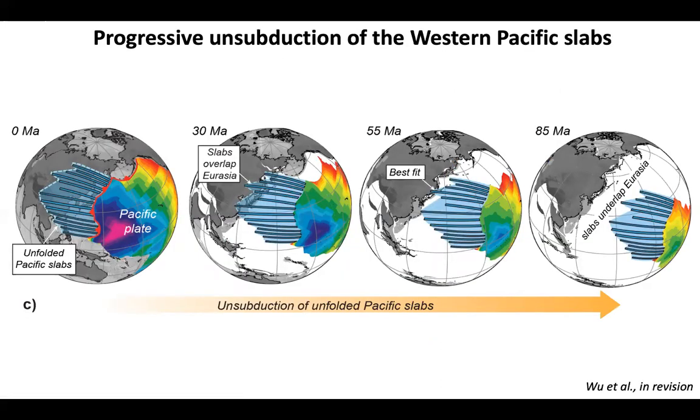We progressively unsubduct the Western Pacific slabs, pulling them out of the mantle by attaching them to the Pacific plate and reversing the plate convergence over time. At 30 MA, we find that the leading edge of the unfolded slabs continues to overlap Eurasia. By 55 MA, we find that the leading edge of the unfolded slabs fits well with Eurasia. And if we keep pulling, by 85 MA, the slabs underlap Eurasia.